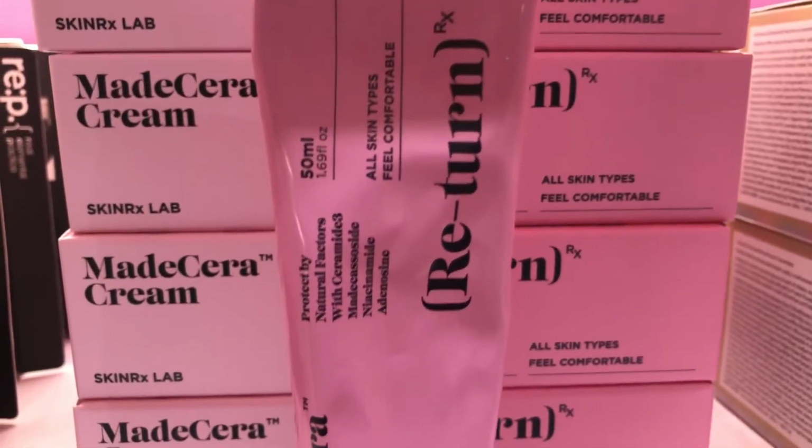Your moisturizer step is going to be great because it's going to seal in all of those yummy serums that you just layered on your skin so that you can get the best benefits.